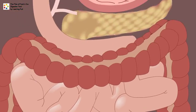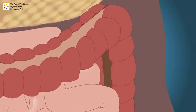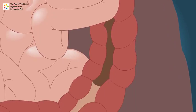The undigested food is pushed to the large intestine. It gets smaller, harder, and drier because the water has been removed from it. The drier, undigested food is a solid brown waste called feces.